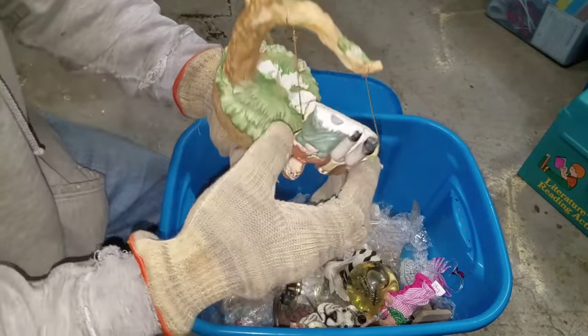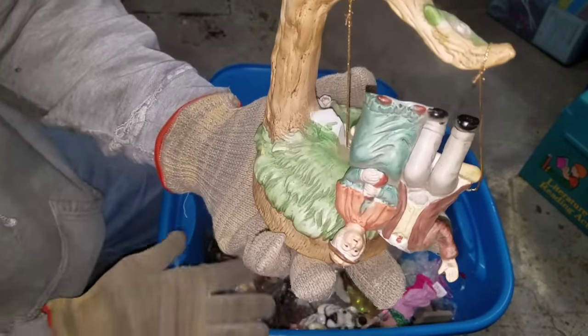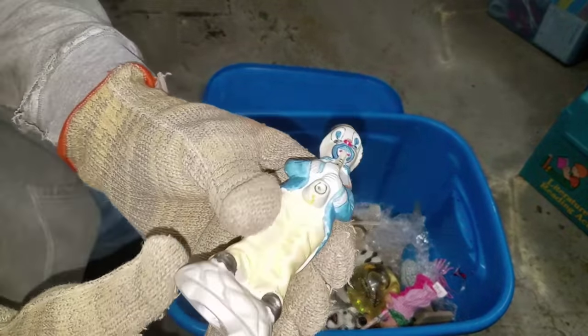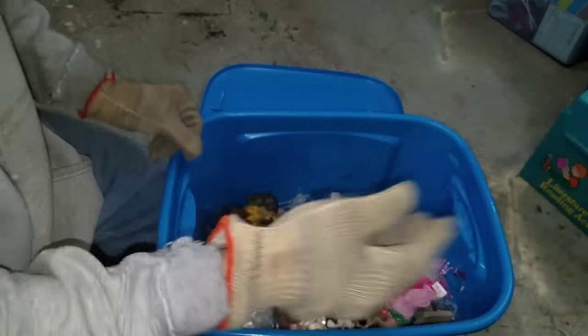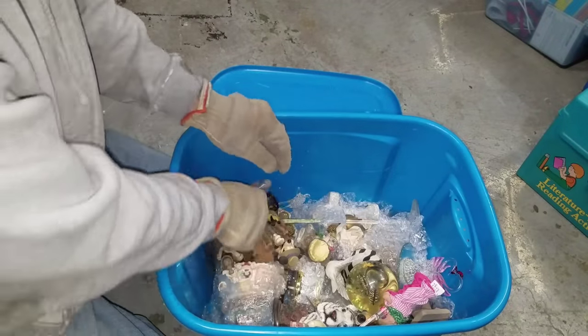Okay, we gotta be careful here. This already broke. So we're gonna just set that one aside, babe. This might be an Emmett Kelly clown. Whatever kind of clown it was, she got it for a dollar. Thrift store junkie. Can't beat the deals. All right, that's a light for one of those prisms, which we'll probably find the prism in here.